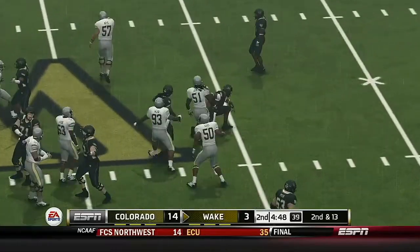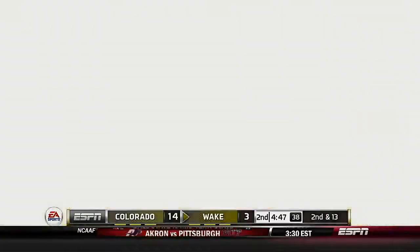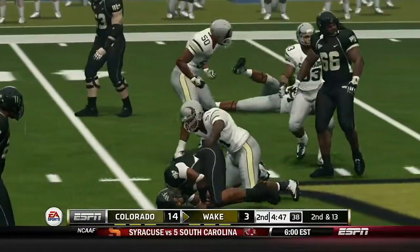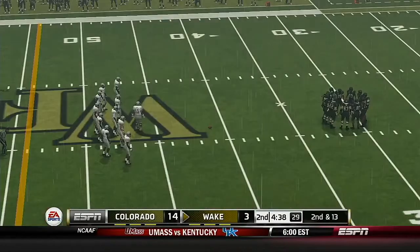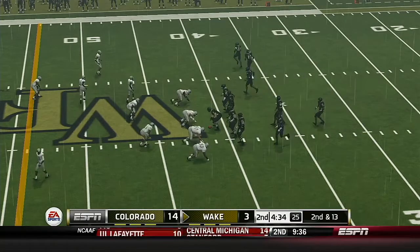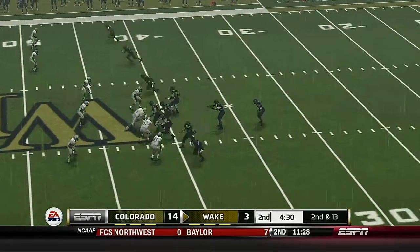He tackles him for a loss. The offense knows that the linebackers are cheating up a little bit on the run. They can get some protection. They might want to open up a little bit of space for some passes underneath. From their own 41-yard line. Second down. Let's go. Here we got Mike, number 53.